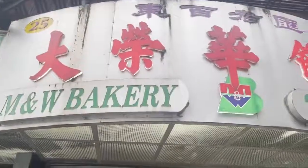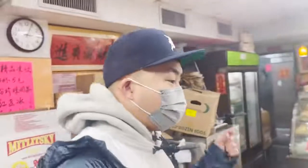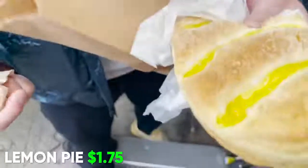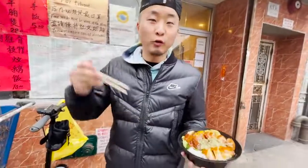M&W Bakery, East Broadway. All right, you guys, there are so many bakeries. They're so low key, but I'm super excited. This one actually has some unique items. You guys, they've got the lemon pie. Definitely worth $175.